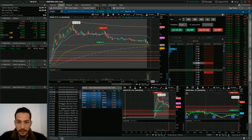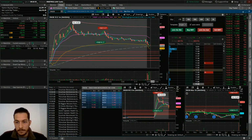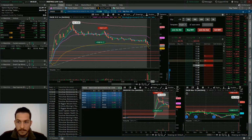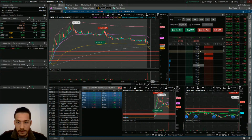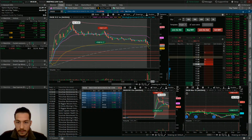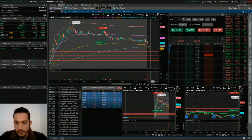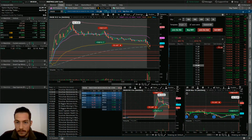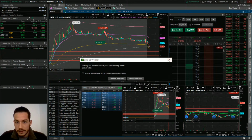ENOB is still pulling back here. Entry at 11.9. Still pulling back, 11.5. Closing this position. Trying to close this position.